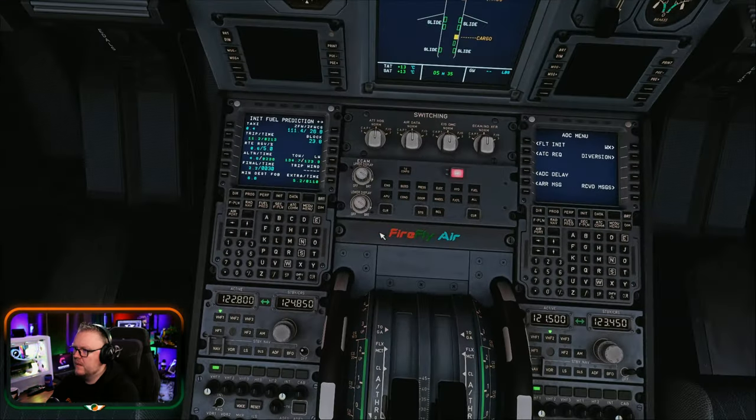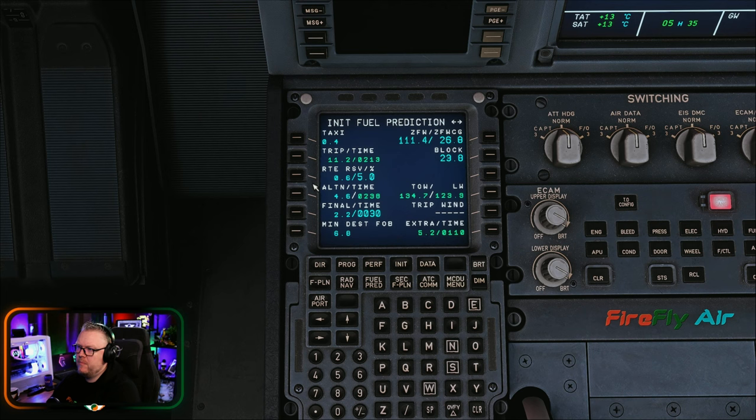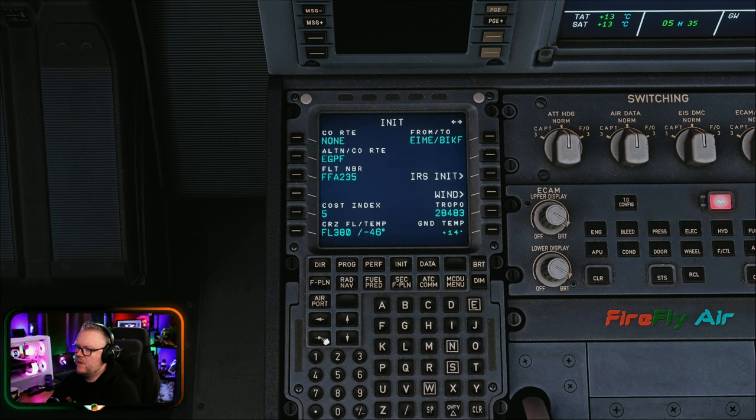I think that's right. Here we go. So that's all in there now. So we can see now our trip time, our alternate time. It's giving us an alternate back into Glasgow or Edinburgh or something. Glasgow, right? If things go wrong, we'll have to turn around. But at the moment, we're looking good. So this is all good.